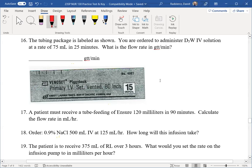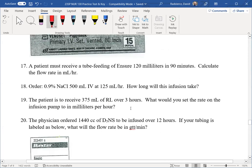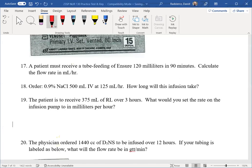And what I mean by that is, let's look at question 19. Okay. So question 19 says the patient is to receive 375 milliliters Ringer's lactate over 3 hours. What would you set the rate on the infusion pump to in milliliters per hour? Now, for North, South, Boyce, it's going to tell you what would you set the infusion rate to.